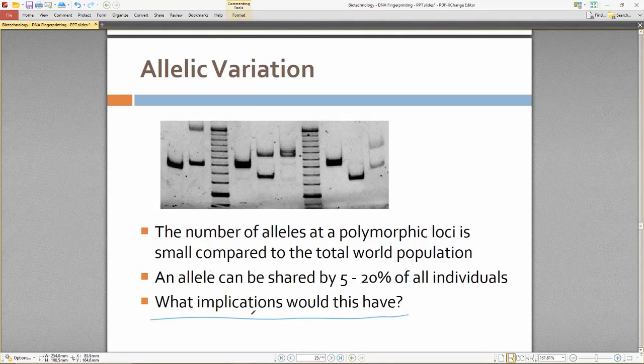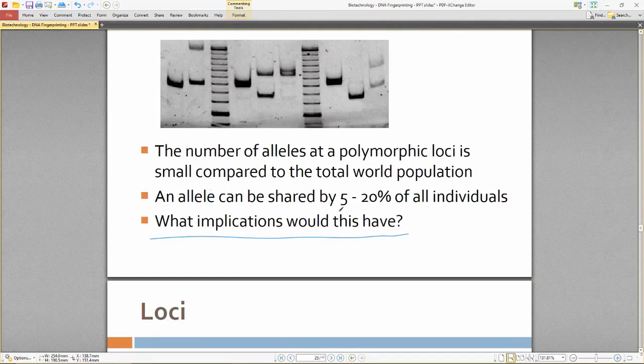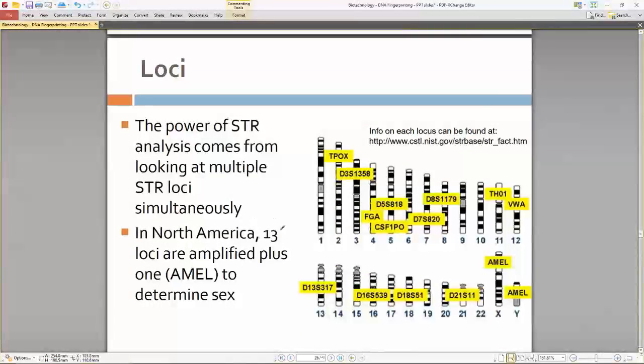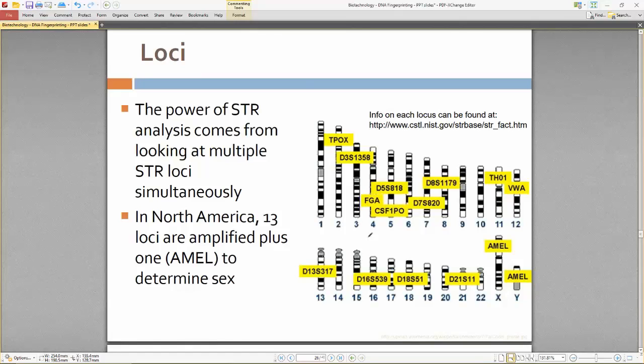So how do we build a fingerprint, right? Because if an allele can be shared by 5 to 20% of all individuals, what implications would this have? The implication here is that people can have the same alleles. So the true power of short tandem repeat analysis comes from looking at multiple short tandem repeat loci simultaneously. If the chances of an allele being shared by individuals is 5 to 20% at a single loci, then if you look at multiple polymorphic loci, the chances of you having the same at multiple loci are really, really small, right? So in North America, 13 loci are amplified plus 1 to determine your sex. And if the chances of you having the same alleles at 13 loci plus having the same sex as them.